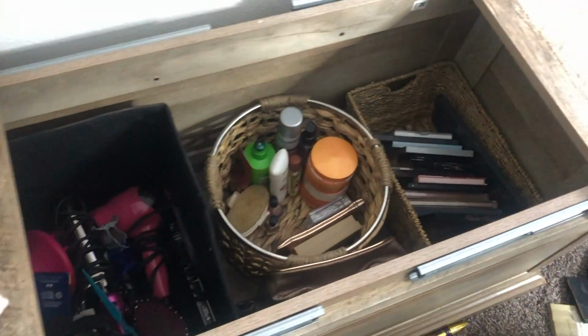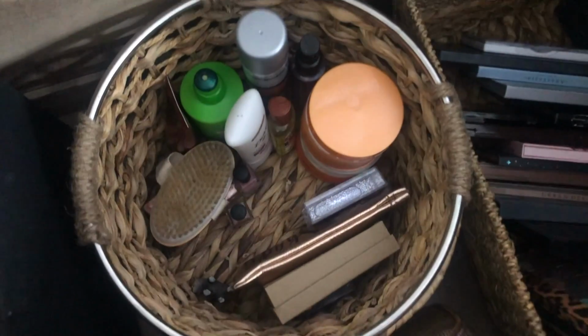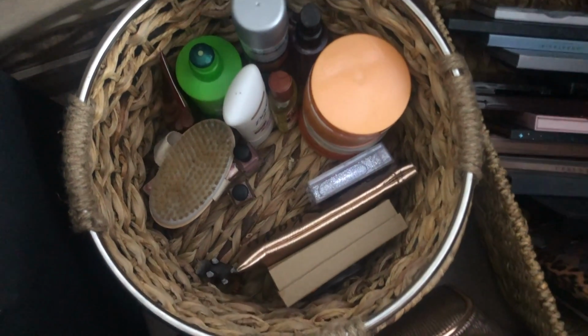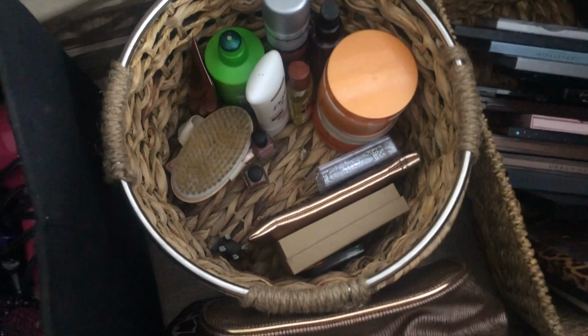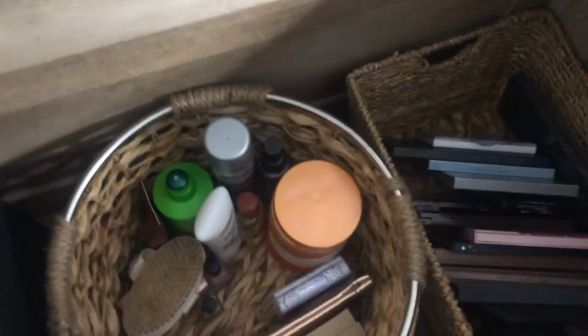This is what the chest looks like. I went ahead and put all the palettes I showed you guys in there. In here, I have a few hair products, deodorant, sunglasses, some jewelry, just random stuff that would hang out on my vanity and kind of make it messy. I went ahead and put that in a basket in here.